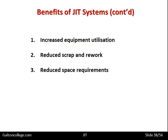So there's reduced space requirements as well. There's no stores required as such, so everything is more efficient. It's leaner production. There is no excess production or excess resources required. So space is used efficiently.